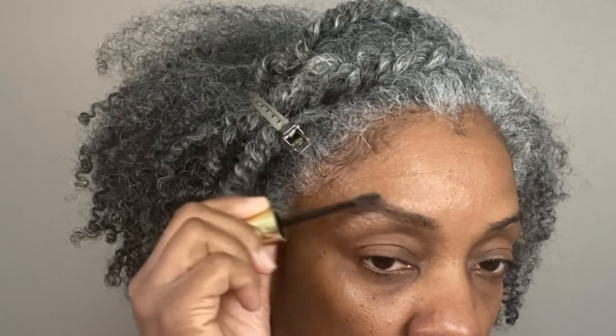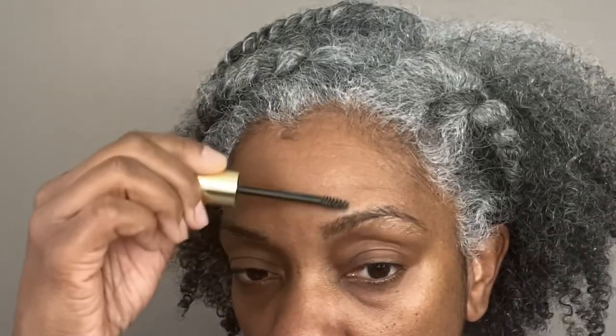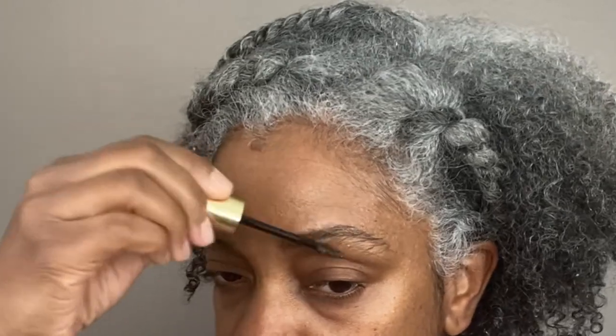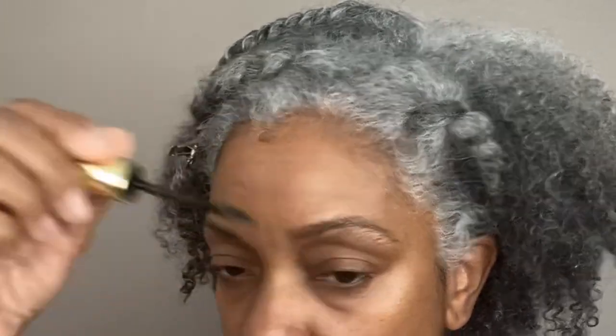Okay, next, I've been using the Redensifying Brow Serum. I really like this product as well. And you know, over time I have noticed that my brows are not as sparse, which is nice. I just brush it on in an upward motion and let it dry. But there's that. Not as sparse. Yes, I need to get my brows done.